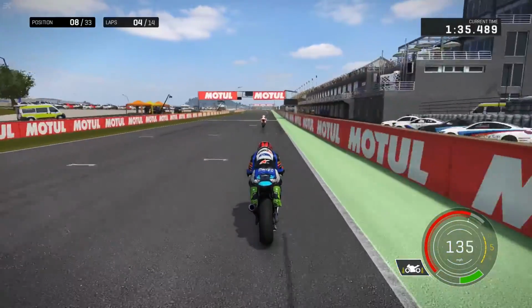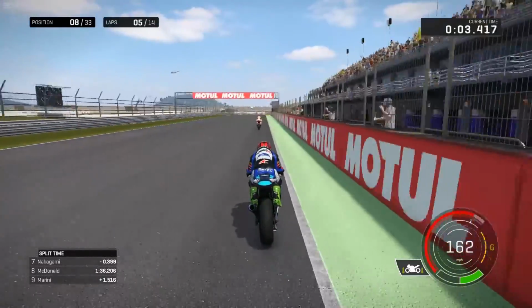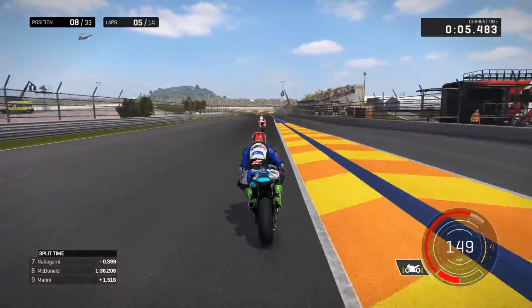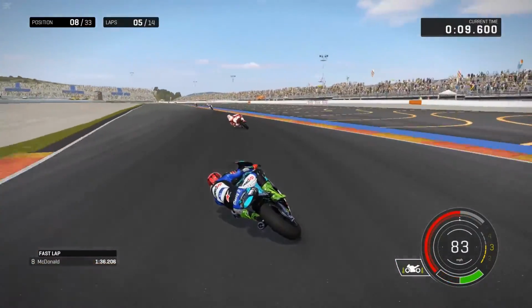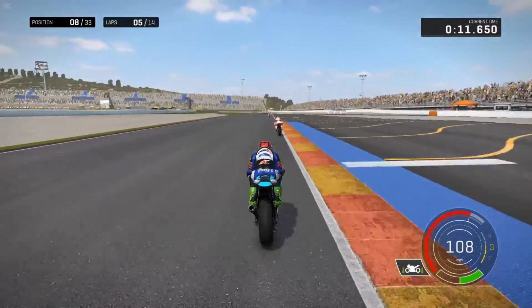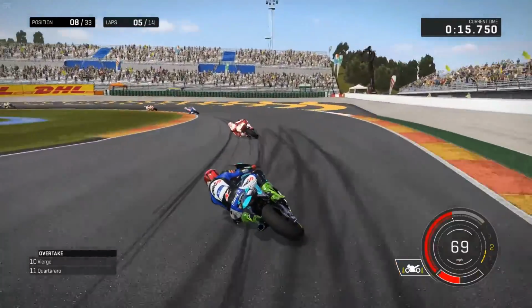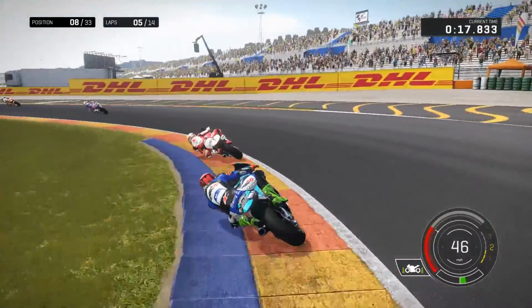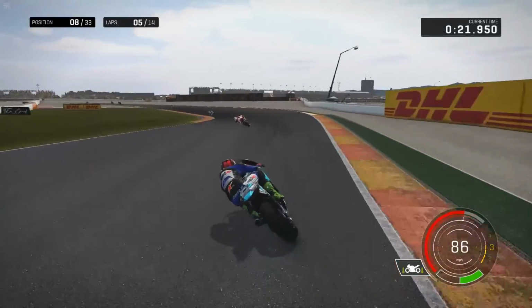As we go on to the 5th lap, with a 36.2. Very good that time as he's right in the tail of Nakagami. In fact, the fastest out of the race so far. Those hard tyres are working. Ahead of Quartararo, 4/10 behind. So once again kicking up the dirt into a slow corner.